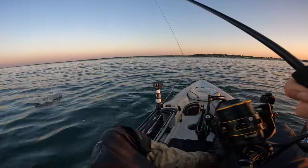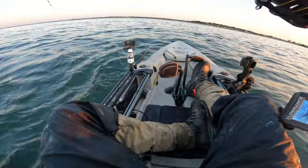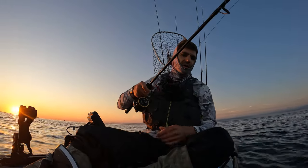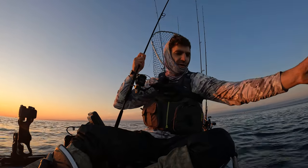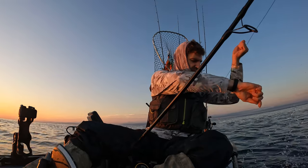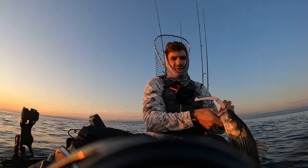But you never know, sometimes they'll be on just the bottom of the water column. And yeah, the vertical jig might be what they want. You gotta kind of figure out what they're into. My gut was telling me the jig bite was gonna be the move this morning. And you know, just follow that gut.